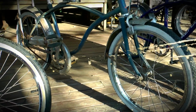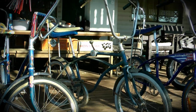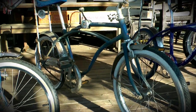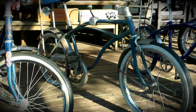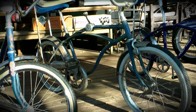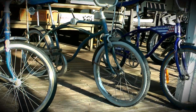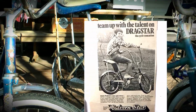It's a Conqueror. Now, no one knows too much about these dragsters. I believe it's a 69. I haven't checked out the hub, to be honest, but I'm led to believe they're a bike company in northern New South Wales. That's the only thing I've found on them. If you know any more about the Conquerors, obviously let me know, I'd be interested to know. It's got a flat at the moment at the back, but that's all right.